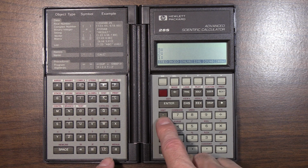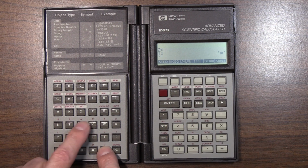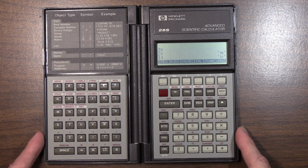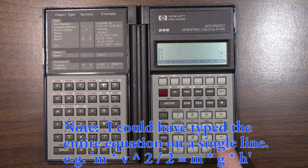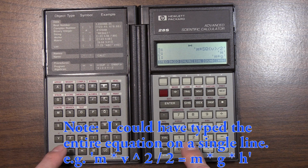I'll give a quick example. We're going to do mass, we're going to do velocity, oops, I want lowercase. So you have this nice keyboard that doesn't require hitting any alpha keys. The penalty is that the form factor takes up a lot of desk space. But anyway, we're going to square velocity, multiply it times that mass, and divide by 2. So 1/2 mv squared. And let's set that equal to m times g, and then times h.